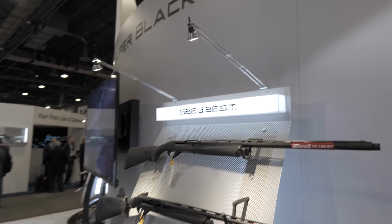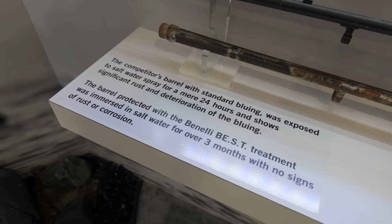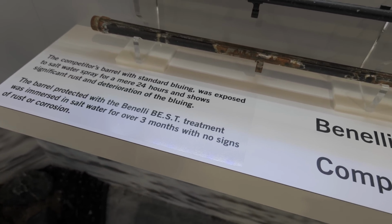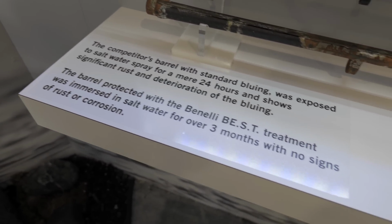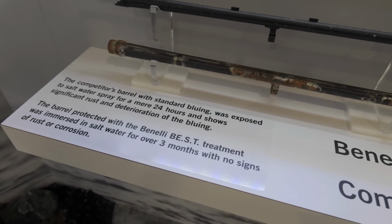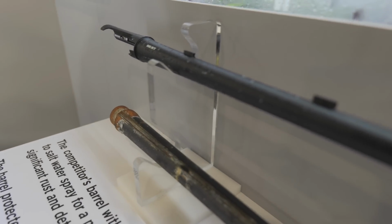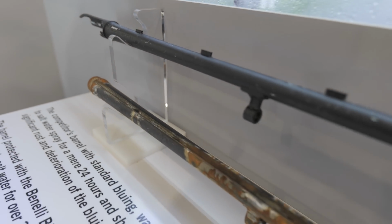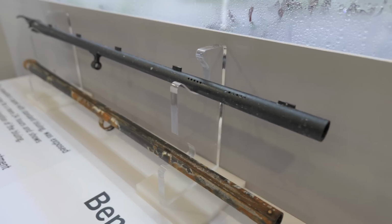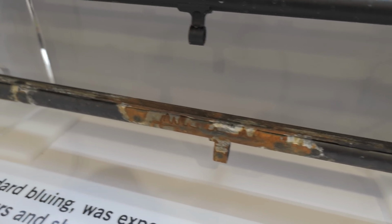Super Black Eagle 3, best. Competitor's barrel with standard bluing was exposed to saltwater spray for a mere 24 hours and shows significant rust and deterioration of bluing. The barrel, protected with Benelli Best treatment, was immersed in salt water for over 3 months with no signs of rust or corrosion. Look at that. That's what the best treatment is supposed to do right there. 3 months, the top barrel, in salt water, with no corrosion. This barrel, traditional blued barrel, 24 hours.